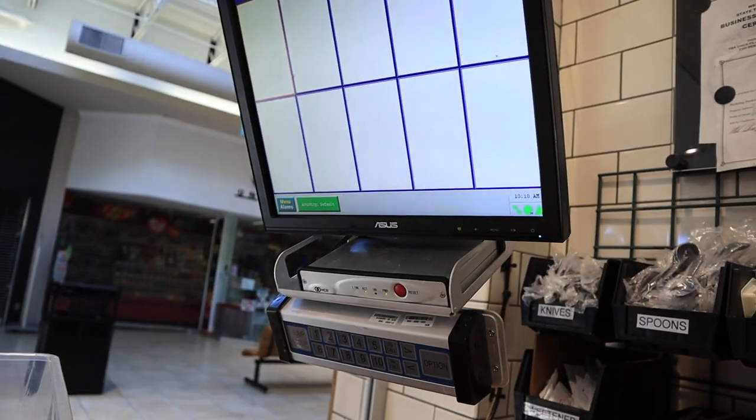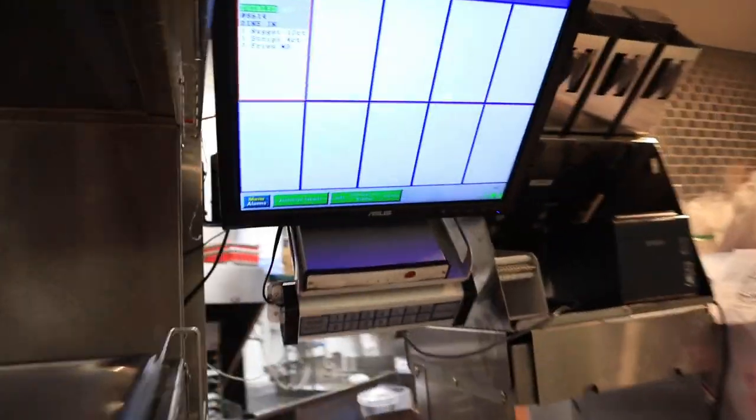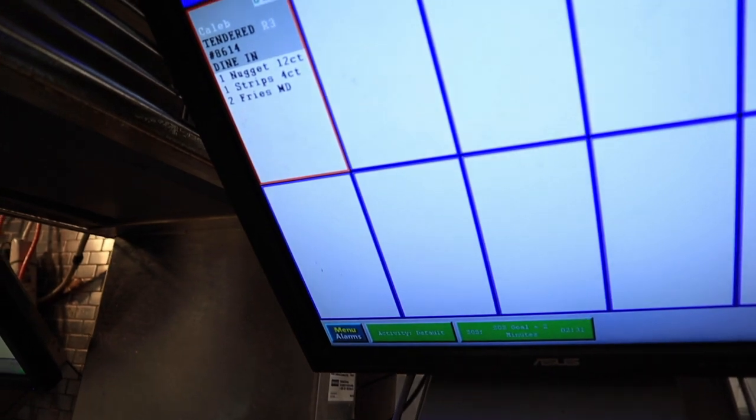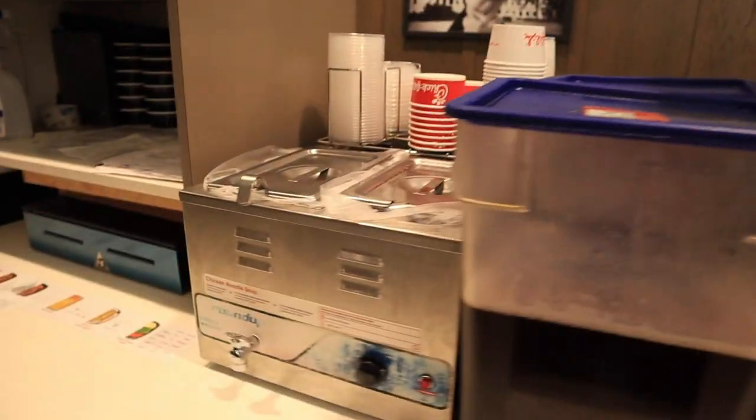This screen is where our mobile orders will pop up, and the runner goes from there outside, and whatever people order will pop up on these screens. We make tea right here, and they go in these urns, and then our soup goes right there. This is our mall Chick-fil-A.